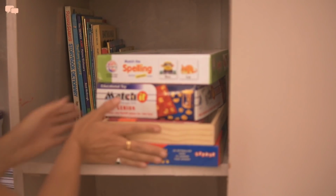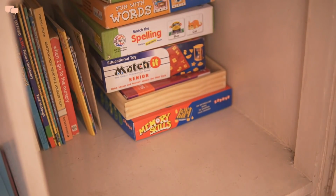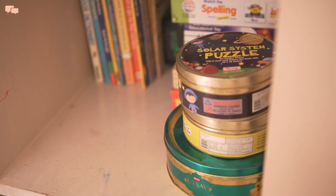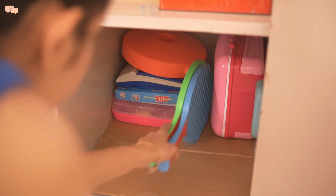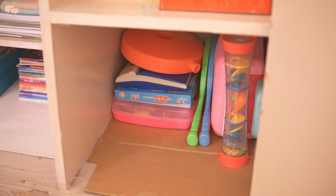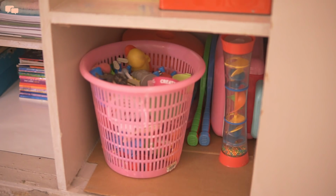This side of the shelf is again within her reach, so I will place all her stories and reading books along with her board games, so that this single shelf will accommodate all the fun stuff. The bottommost shelf will have a mix of both Rutvi and Dhairy's toys, which they can pull very easily. Baskets are the best toy storage for that 30-second cleanup.